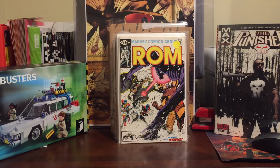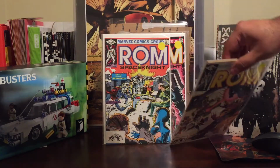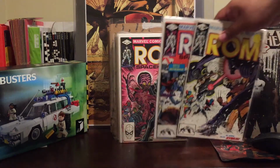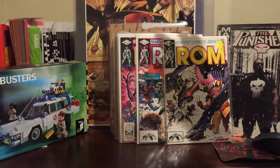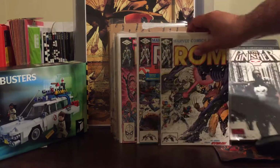ROM number 18, $1. So this is pretty cool with these ROMs. I also got ROM 18 and 31. I believe that's Rogue's second appearance. And right there, see, ROM number 32. These little X-Men ones are pretty expensive for some reason. Like if you're trying to collect them, you know, complete your little X-Men run or appearances. For some reason, like $10. I think this one goes for like $10. So I was happy to finally find these for $1 a piece.